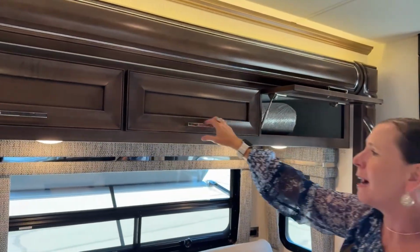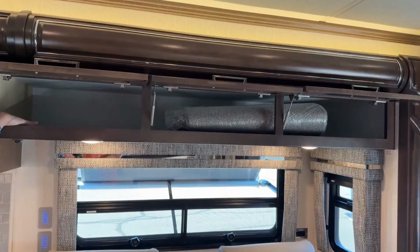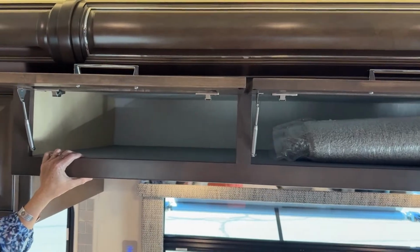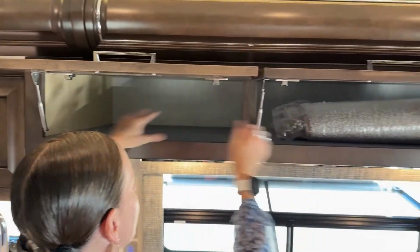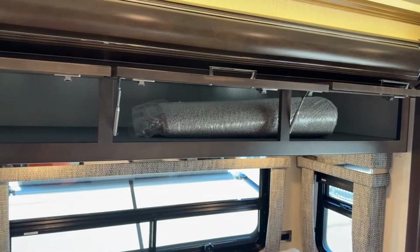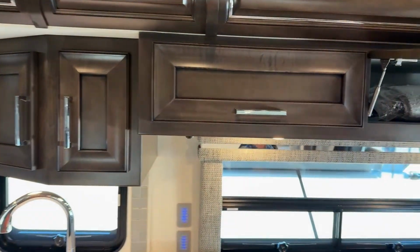Up here we have board games. Some of them have, we keep pots and pans in this one. As you can see, one of the main manufacturer changes that they made in this overhead storage, which I think is really cool, is they've removed the walls. So I have little compartments. This is so handy to be able to have all of this storage up top. It's a great amount of space in this coach.